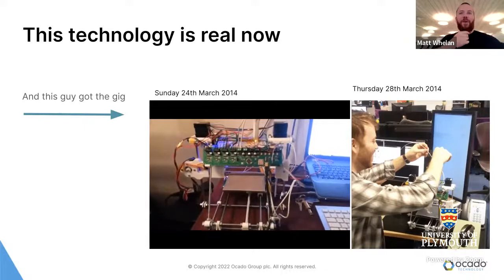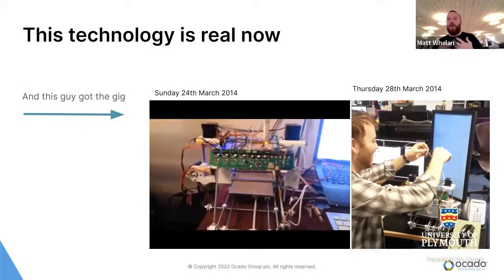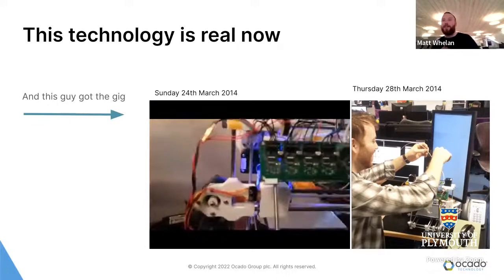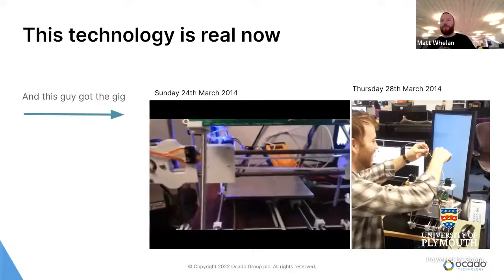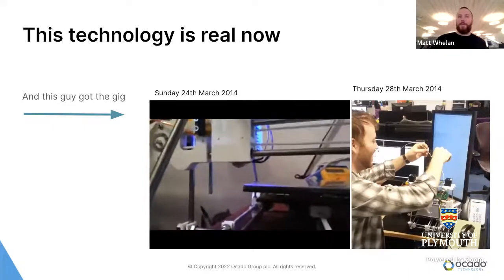So I've thought that this technology is fantastic for ages. It's never had anything to do with my work until the 600 series started. I was actually a software developer at the time this was happening, and I've only moved quite recently into this hardware and mechatronics space.